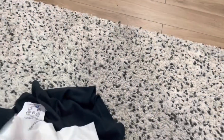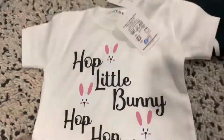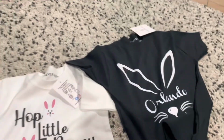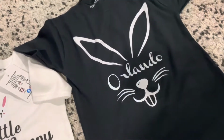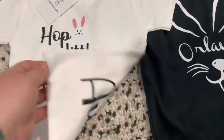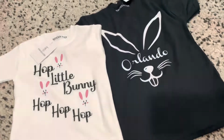And then on to t-shirts. Let me just spread these out. So these ones I bought from Forever and Ever Clothing. I am actually a brand rep, so I did get a discount off these. So this is Orlando's. We went with black because realistically he's going to be eating chocolate. Don't want it staining your t-shirt. So he's just got a black one with his name on. And then Aubrey has got this cute little one that says hop little bunny hop hop hop, and it's got the personalisation on the back. So that's their t-shirts that I'm hoping for them to wear. I'm not going to set them up because I know for a fact if Orlando eats chocolate or anything like that, it's just going to go all over the t-shirt before they even started.